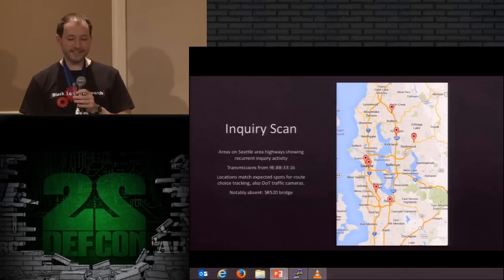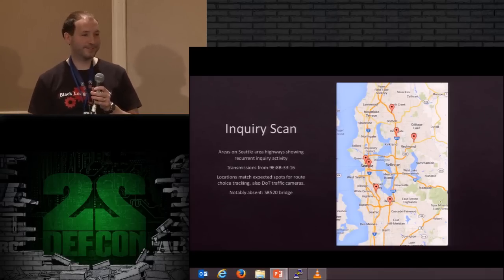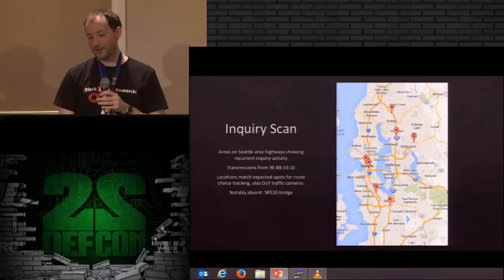The other thing is these locations match expected spots for route choice tracking. If you look at where they are, we've got the on-ramp to a highway over in Redmond. We've got a place before the highways diverge up on the north side of Seattle. Likewise, we've got a couple of places on the south side of Seattle just before major intersections with high traffic. We've got a couple downtown between I-520 and I-90, which are the main thoroughfares across the bridge. They're places I would expect the DOT to want to put scanners. So combined with that, that's what we got.